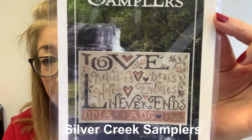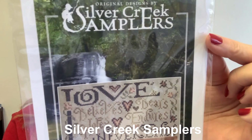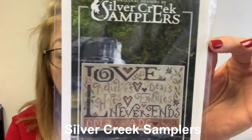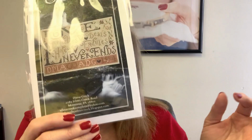Another fun pattern that I purchased for the shop is by Silver Creek Samplers. It's called Forever Love. It's just perfect for Valentine's Day. The stitch count is 95 by 61, so it's not too bad in size. But that's available as well, and this is retailing for $10, but I offer a 10% discount, so you can jump in on that.